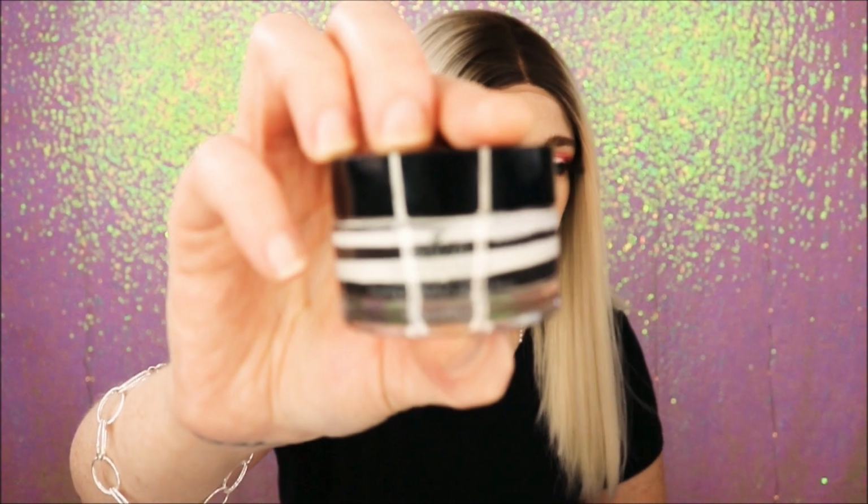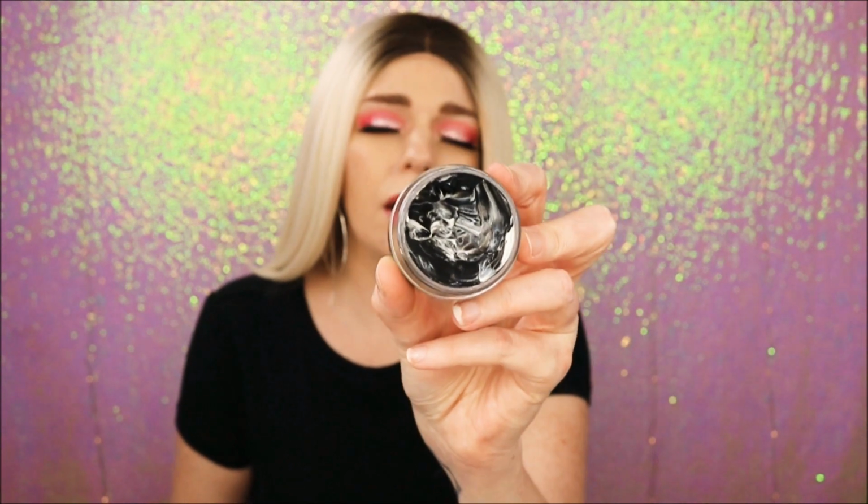If I don't have this, I have really been liking the BOSCIA charcoal pore pudding, and I've noticed it has a similar effect and similar results. This is just a more affordable option to the GLAMGLOW mask, because the GLAMGLOW mask is not cheap whatsoever. Full size, I think it's like $60–70.